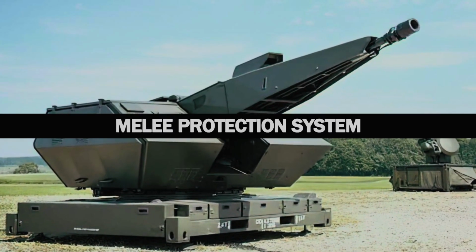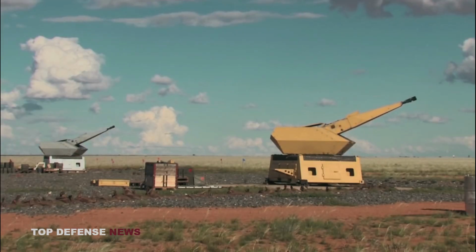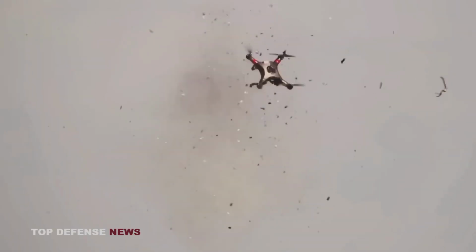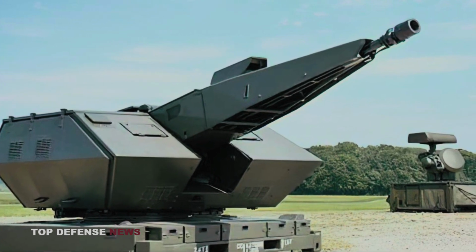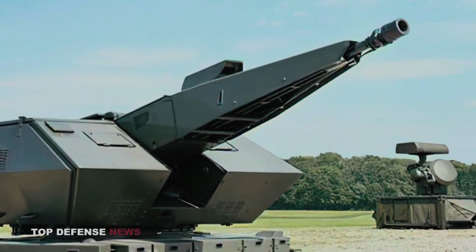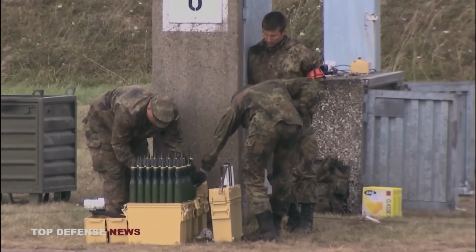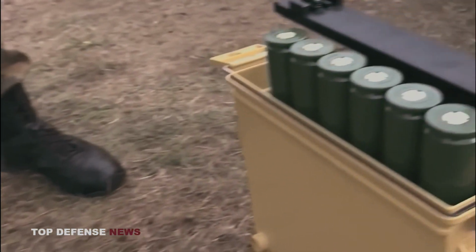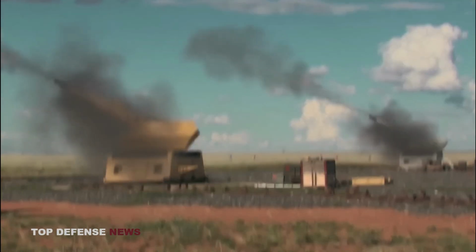Melee Protection System. The NBS CRAM system is supposed to detect, track and shoot down incoming projectiles before they can reach their target within very close range. The system itself is based on the Oerlikon Skyshield air defense gun system. An NBS CRAM system consists of 6 35mm automatic guns capable of firing 1,000 rounds per minute, a ground control unit and 2 sensor units. The entire system is fully automated.